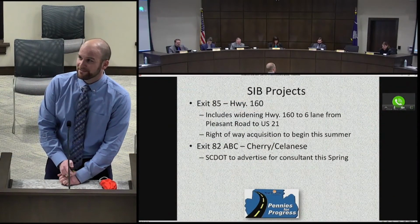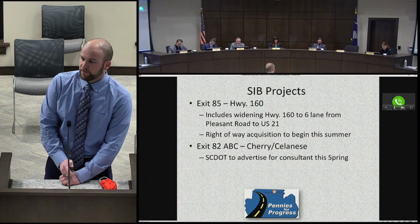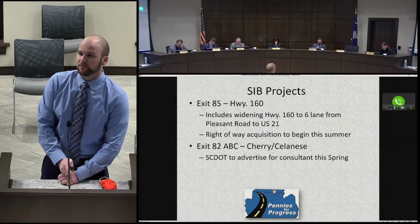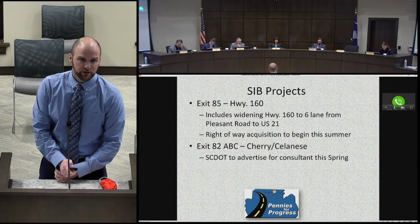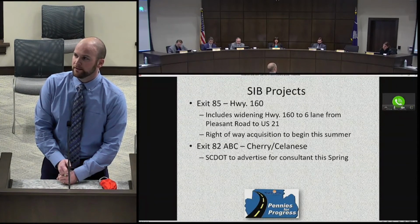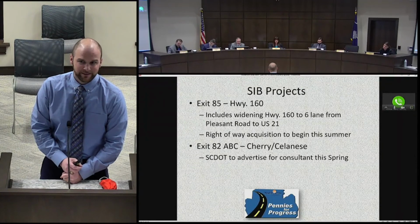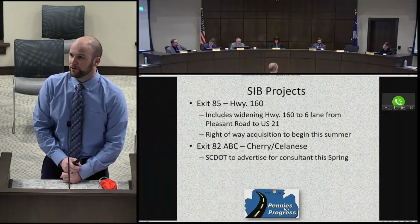The other project, Exit 82. So I talked with DOT today about this one as well. They will be advertising this project for design this spring. So they hope to get under contract later this year, have a consultant on board and start the design process on that one. So both of them are moving forward. Exit 85 obviously is a good bit further ahead than 82. But they're active and they're moving forward with them.